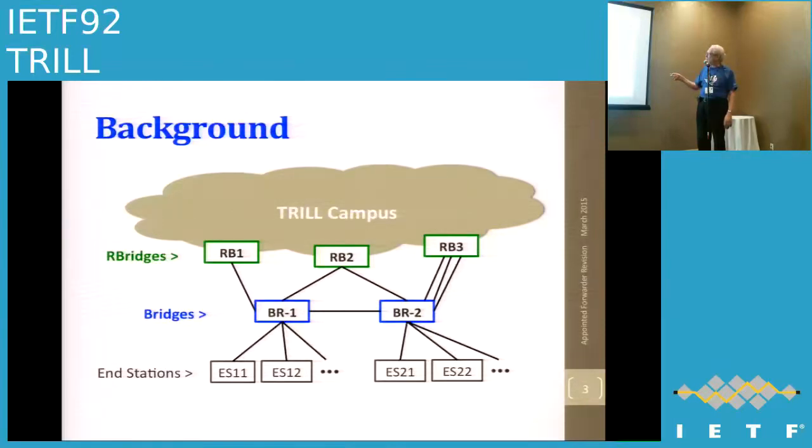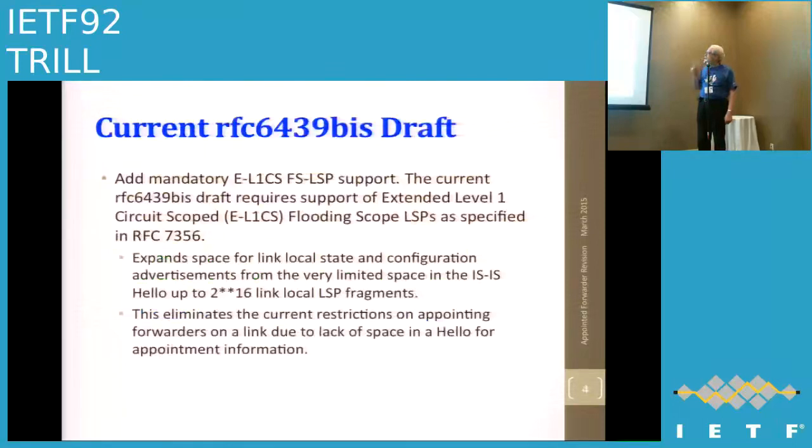So there's an election to determine the designated RBridge, which is the same kind of thing as the designated router, because these RBridges are IS-IS routers. The designated RBridge handles all the traffic, except to the extent that it actually appoints somebody else. So the designated RBridge is in charge, and it tells other RBridges what traffic they are supposed to handle for ingressing and egressing. Next slide. So what's the change in this RFC 6439bis?